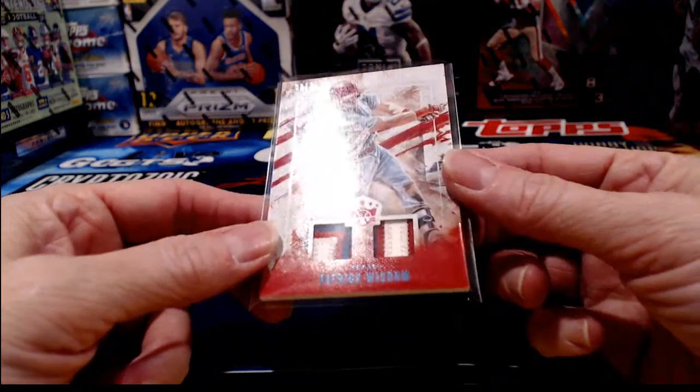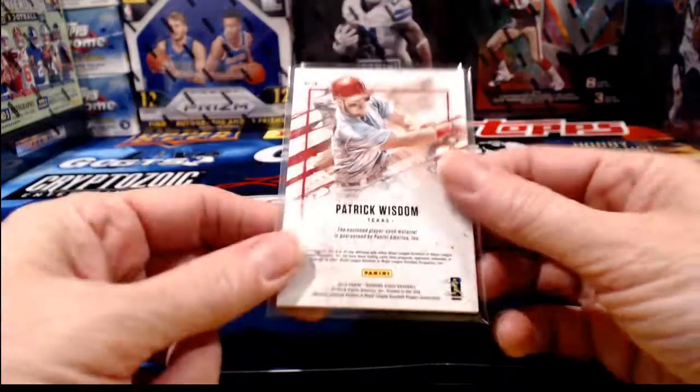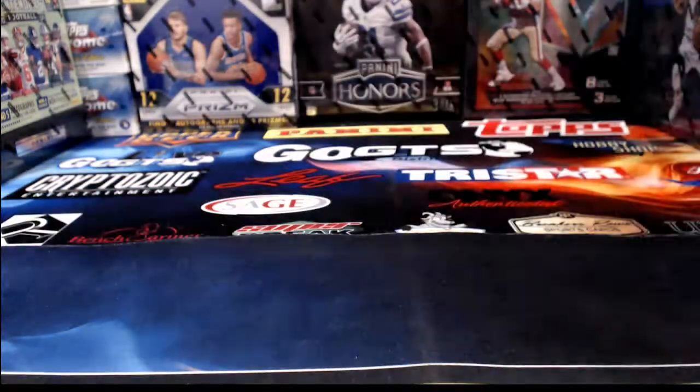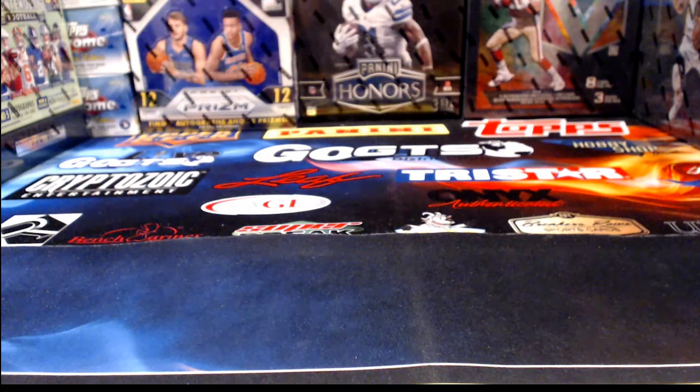And we got things started tonight with Patrick Wisdom, numbered to 225 for the Texas Rangers. All right, so that's the break.